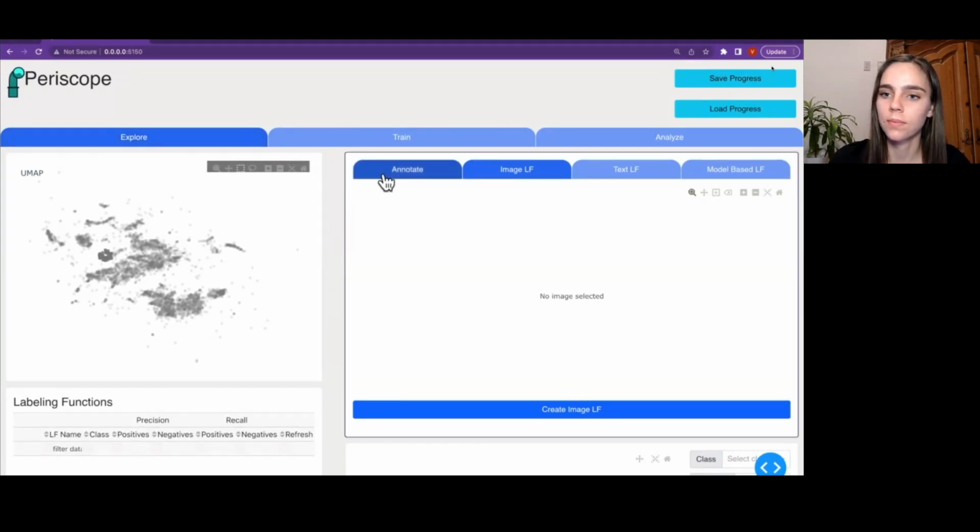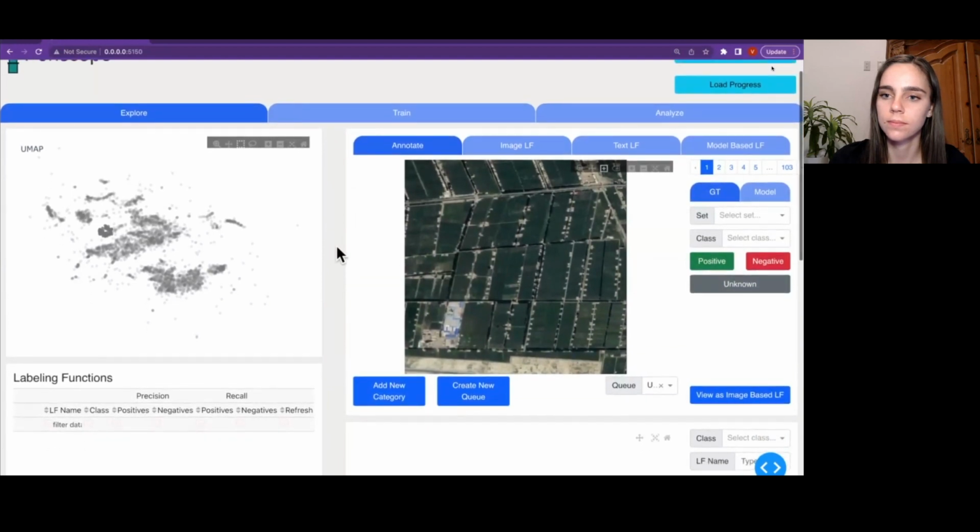Let's see if we can do some hand annotation. So essentially what we're going to do here is scroll through a bunch of images, and we're going to say whether they are harbors or not. Obviously, this image has no harbor in it, so we'll say it's a negative.